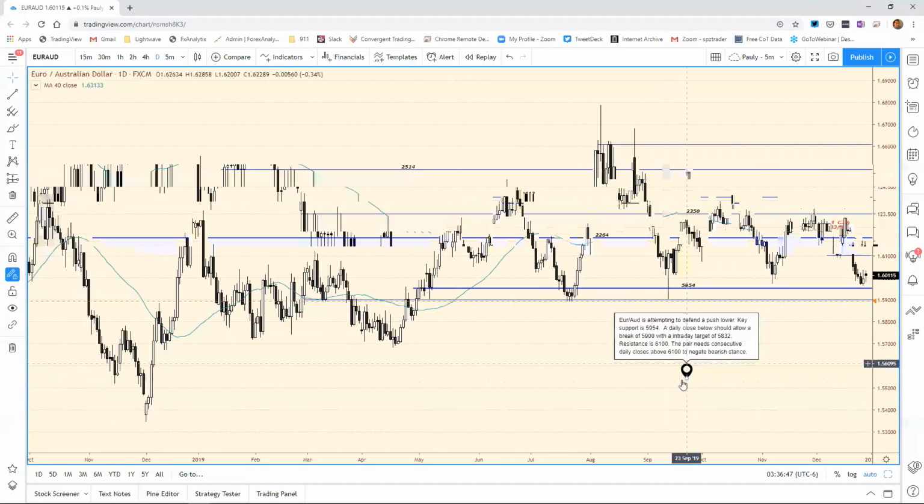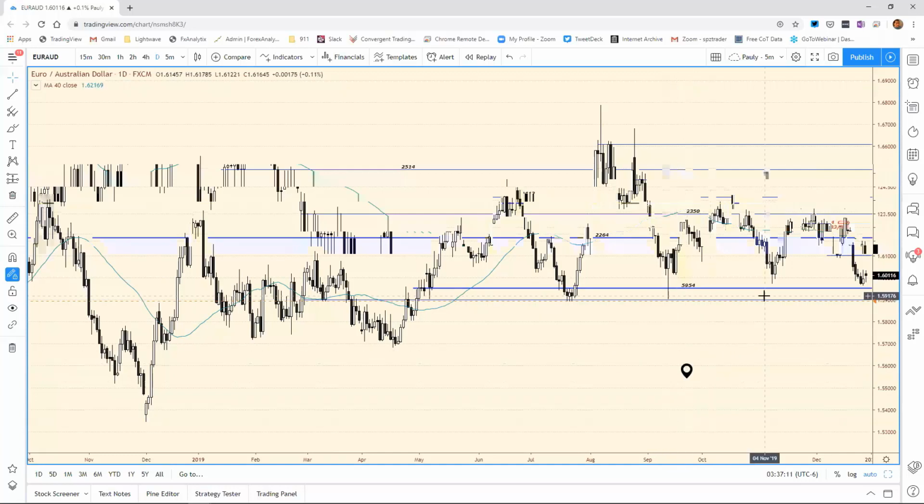Now, the euro is attempting to defend a push lower. Key support is 59.54. You can see that clearly. A daily close below should allow a break of 59 cents, with an intraday target of 58.32. Resistance is 61 even. The pair needs consecutive daily closes above 61 to negate the bear stance. So we're trying to defend this area right here.